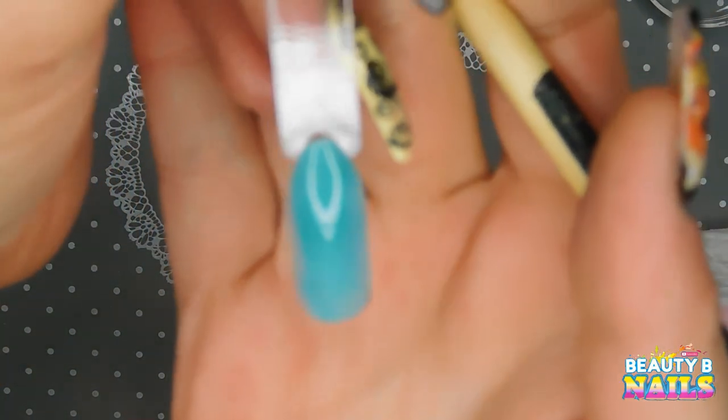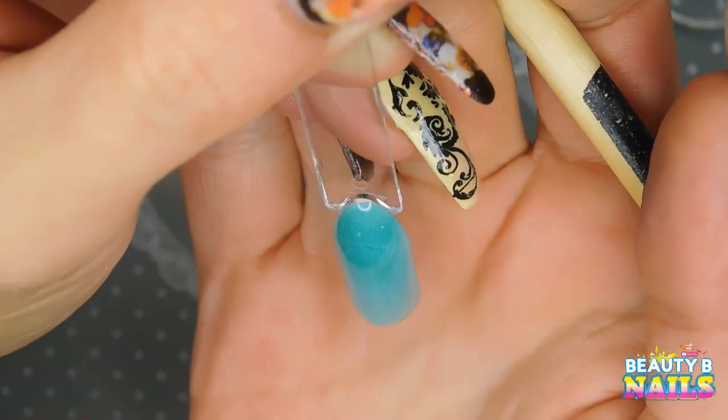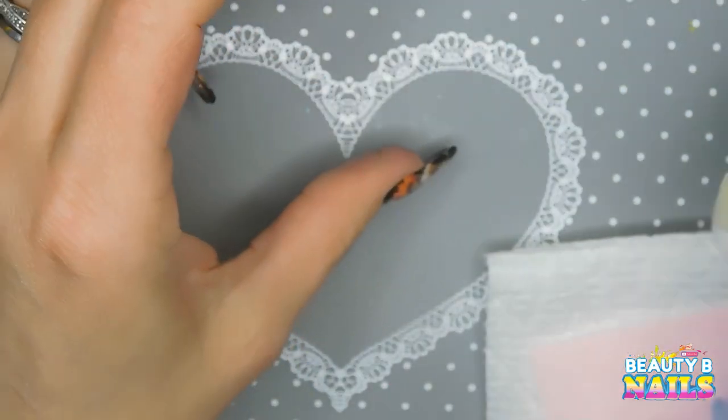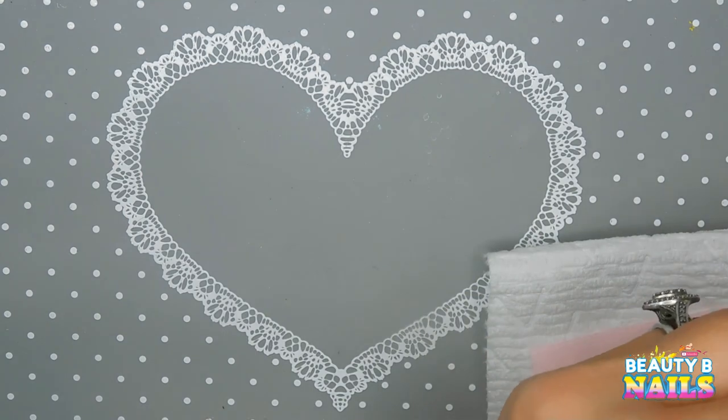Look at that. How pretty is that? Oh my god, that is beautiful. This is called Sunshine. And I am going to give these just a little bit of a mix because of where they've been in the bag.